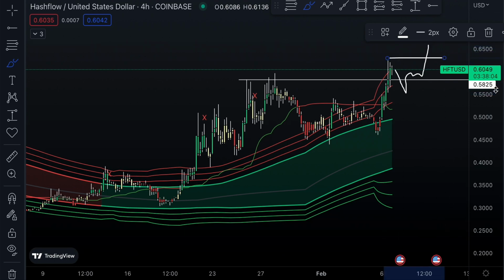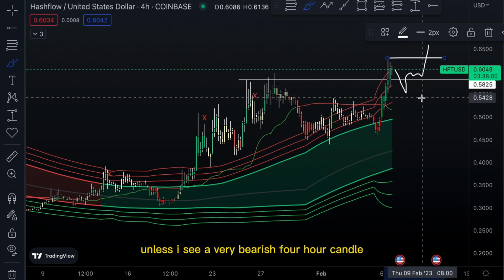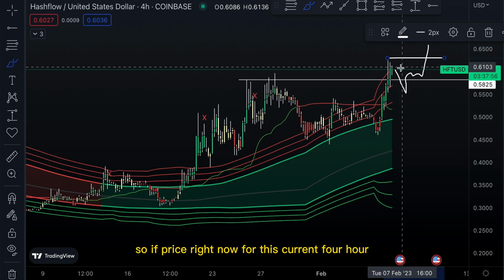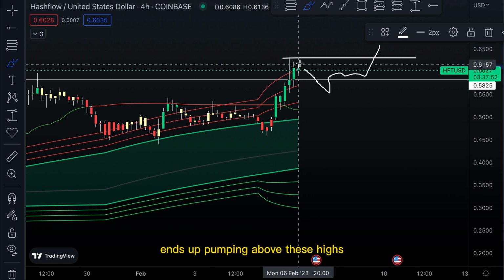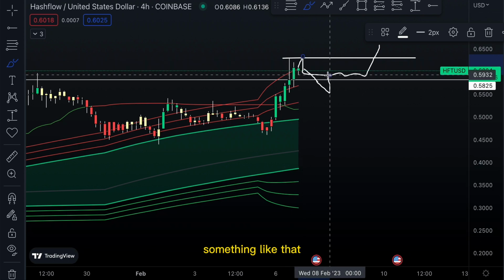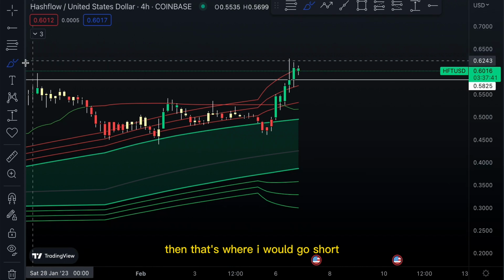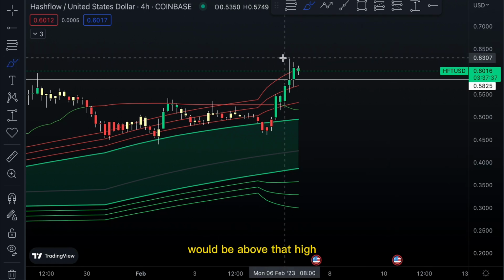But yeah, I'd be looking for longs, not shorts, unless I see a very bearish 4-hour candle, like in a swing failure pattern or such. So if price right now for this current 4-hour ends up pumping above these highs, like right here at 62 cents, then ends up dumping and closing below, something like that, then that's where I would go short for a scalp. And obviously your invalidation would be above that high that was printed.